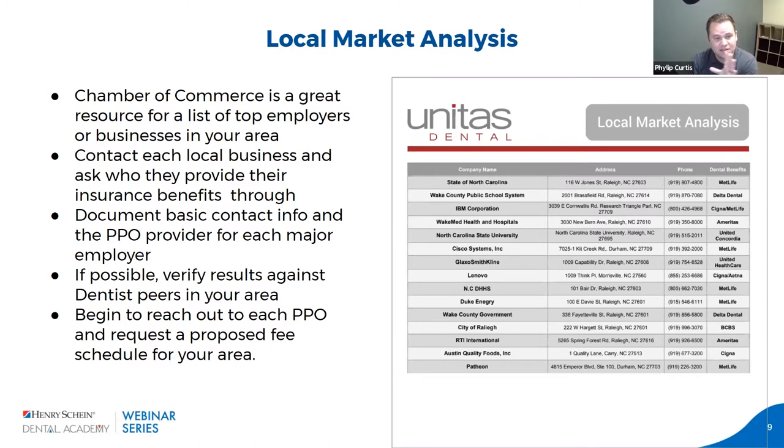But those are the basic core steps of gathering a local market analysis to see, A, who are the big players in my area? And B, what are they willing to pay me? That way I can evaluate whether or not I want to join them. Those are the two big steps that you're going to want to figure through and document. Again, you can put it into a simple spreadsheet. It just takes some time. But when you're starting a practice, especially if you have some time before you're opening your doors, this is the type of research that you're going to want to invest in.